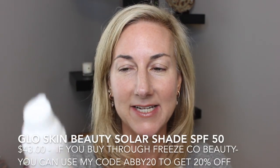Okay, before we start with foundation, I'm often asked what my favorite sort of makeup primer is. And to be honest, I don't normally use a lot of primers per se. I'm always prepping my skin with my absolute favorite SPF, and that is the Glow Skin Beauty Solar Shade SPF 50. This is in the calm version, and you guys, it is like my holy grail SPF. I sound like a broken record. If you've been watching my videos, you know this is my all-time favorite, and I already prepped my skin with that. It is awesome, amazing. I know a lot of you have now tried it and love it just as much as me. So that is what I have on right now.